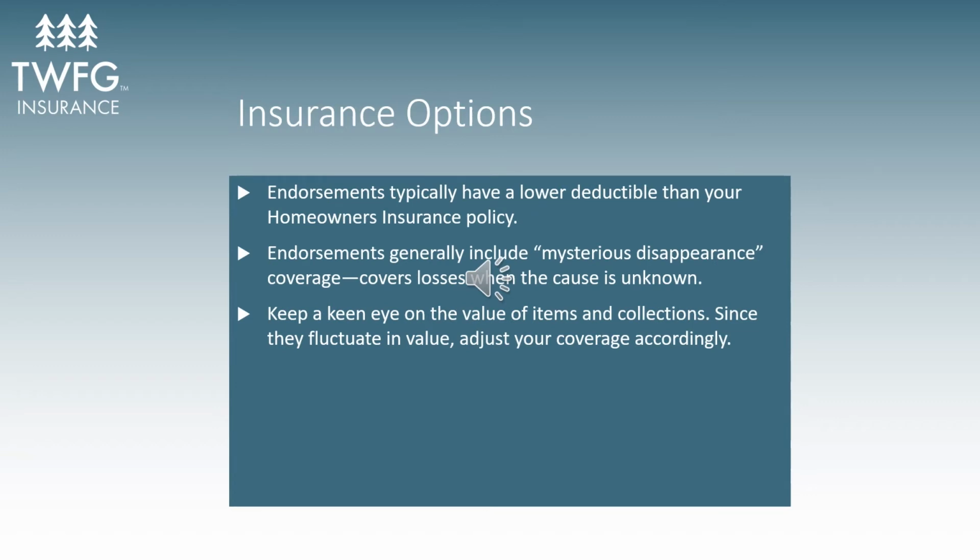Keep in mind that endorsements typically have a lower deductible than your homeowner's insurance policy. Endorsements generally include mysterious disappearance coverage, which is coverage when the cause of loss is unknown. Keep a keen eye on the value of items and collections. Since they fluctuate in value, adjust your coverage accordingly, preferably no more than every 2 years.